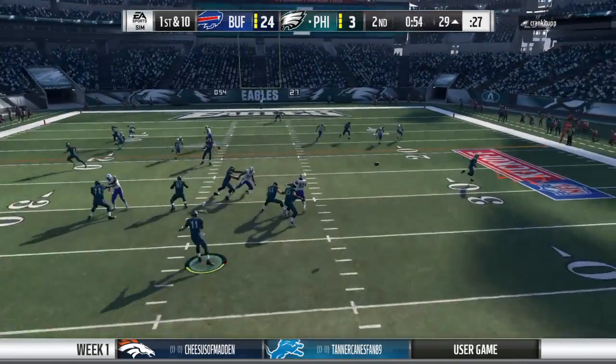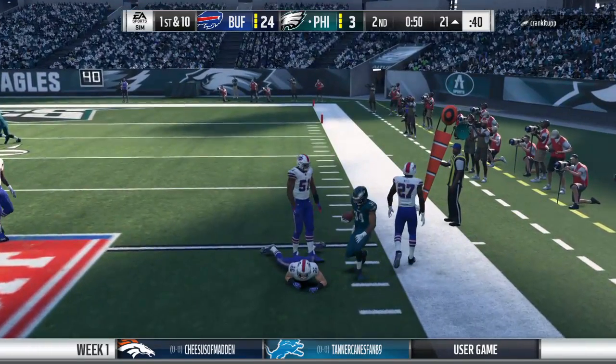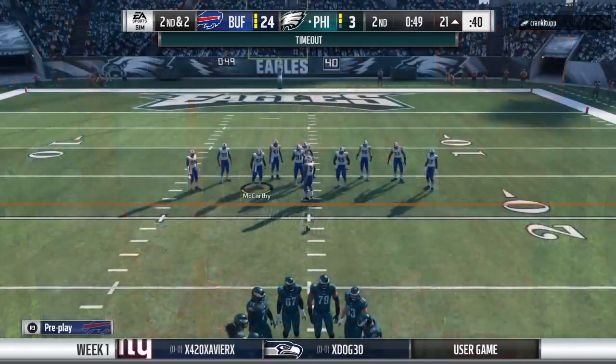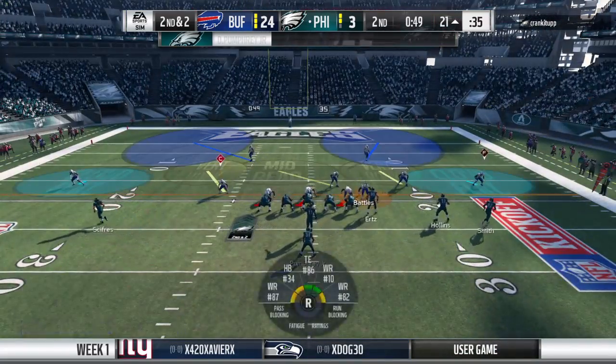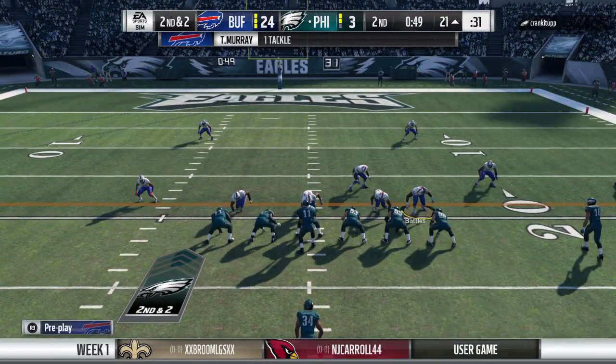On 1st down, Wentz. He's going to flip one out here to his running back. And he'll be brought down at the 21, just shy of the 20 in the red zone. The Eagles going to take the first of their timeouts as they get the stoppage with just under 50 seconds remaining in half number 1.